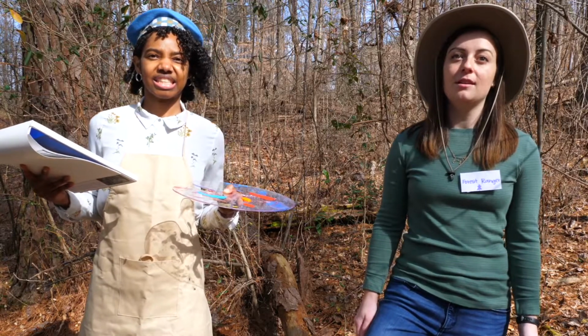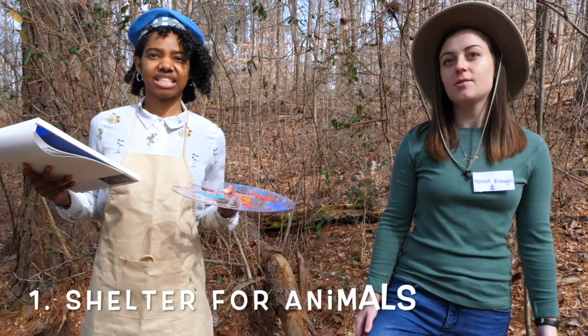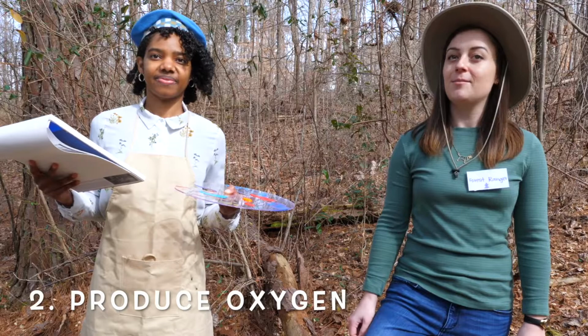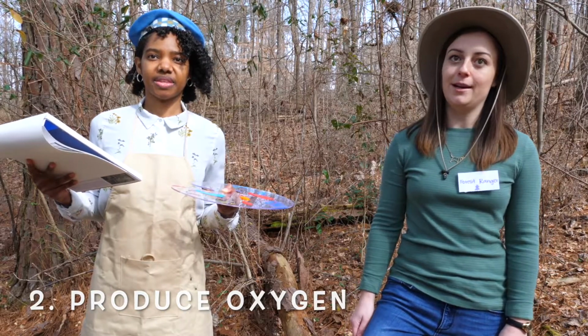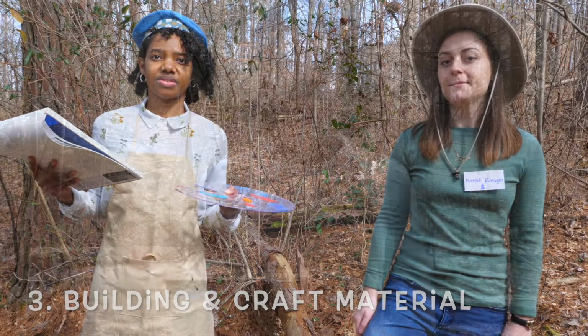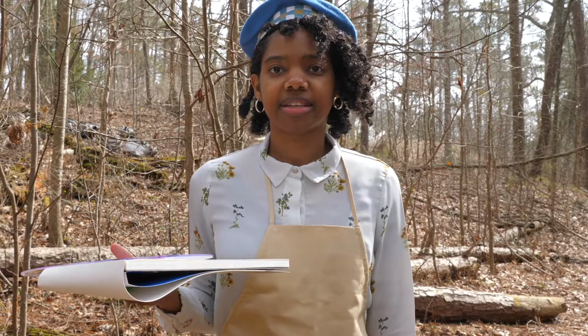For example, you might already know that trees provide shelter for animals like squirrels and birds. Trees also release oxygen, which helps keep the air clean and helps humans breathe. Did you know that trees can be used to make houses and paper? Wow, you know a lot about trees. What can you tell me about pine needles?